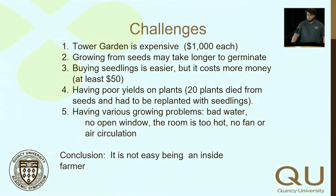As we are new to this business, we have found some challenges along the way. One of those being, like Faith talked earlier, the $1,000 tower garden itself. One garden is fairly expensive for a club with college students, so we would need to finance for more. We've also found growing from seeds takes more time to germinate, so we began growing from seedlings that have already sprouted. This saved us time, but did not save us money. This cost about $50 for those seedlings. We also lost 20 plants in this process of growing the tower garden. It turns out being an inside farmer is not actually that easy.